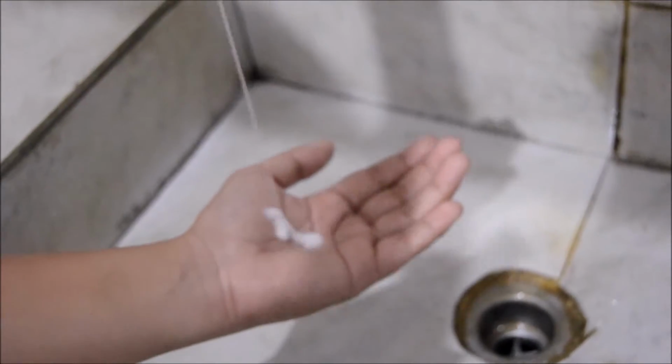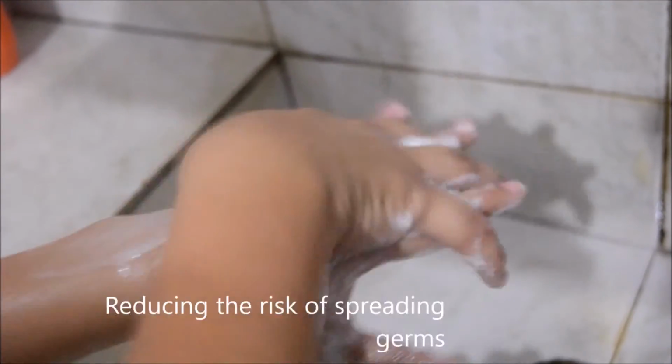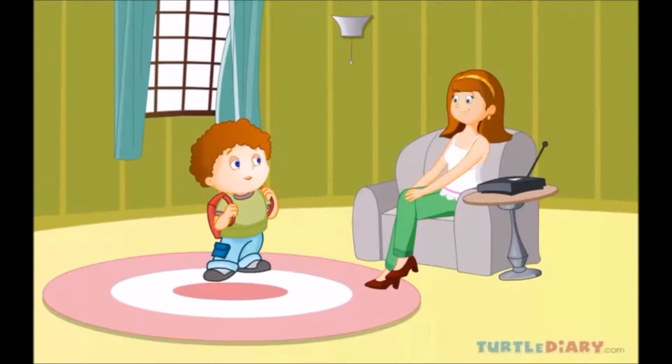Washing your hands is important because it prevents contamination of food and ingredients, protects against getting sick, and reduces the risk of spreading germs. Always wash your hands properly before touching food, ingredients, utensils, and equipment. An employee cannot wash their hands too often while preparing food.